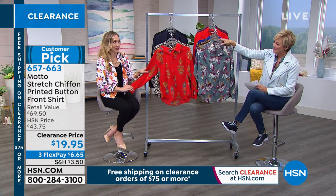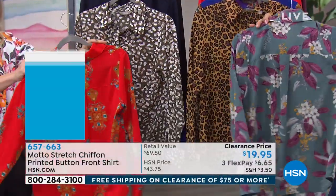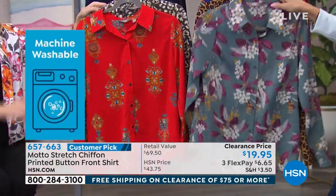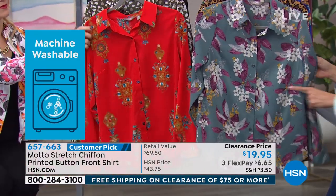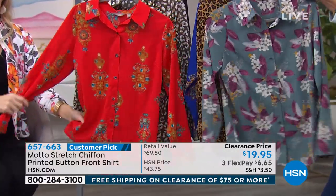But this shirt. This is Motto. This is a private label brand at HSN, designed specifically based on your suggestions, your requests. And so we're going to share some of the details on this beautiful top. It's a stretchy chiffon, not a lot of stretch, I have to say, just 5% spandex, so there's a little bit. But what I love are the prints. There's some really, really pretty choices here.